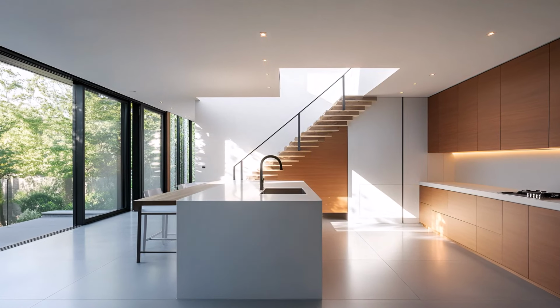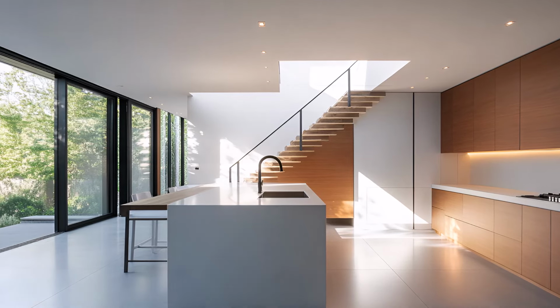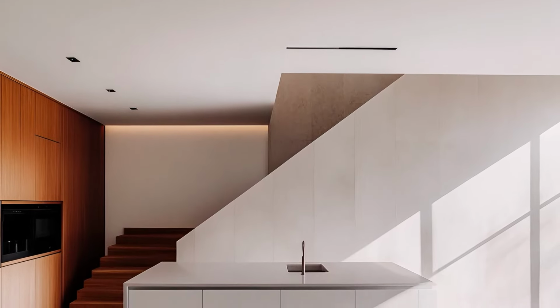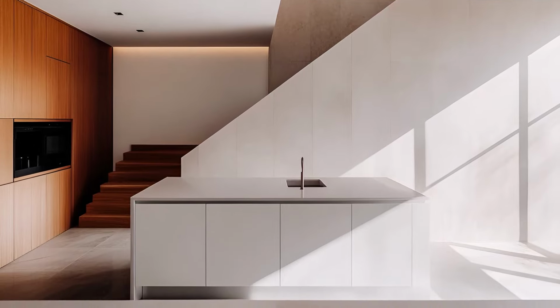This minimalist-style luxury modern kitchen is more than just a place to cook, it's a destination for culinary inspiration and unforgettable experiences. The vibrant atmosphere and functional design make it a truly special space.